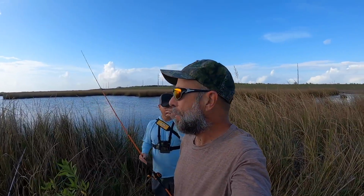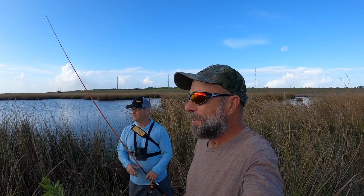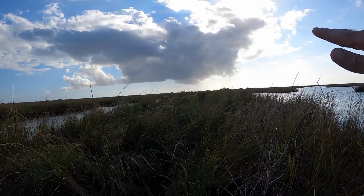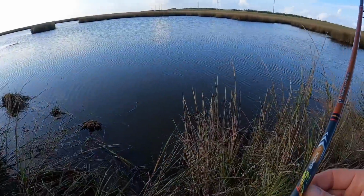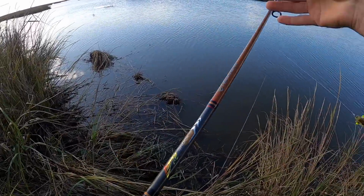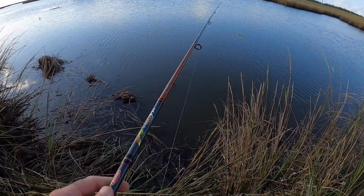We're back out here. Redfish from the bank, that's what we're doing. Got this coming at us though. You guys see it? Just a lot of activity right here in front of me. I'm guessing they're reds. There's usually a lot of reds right in this area.